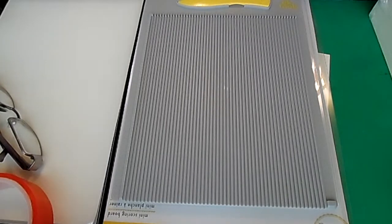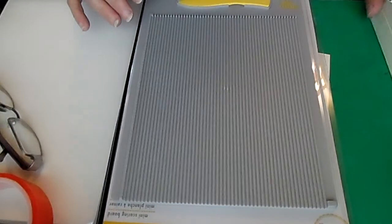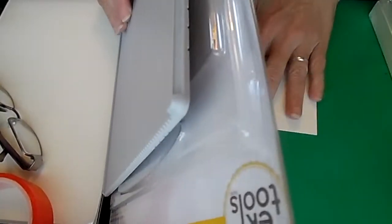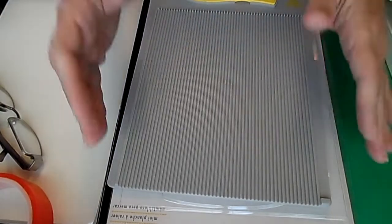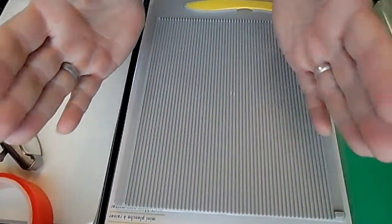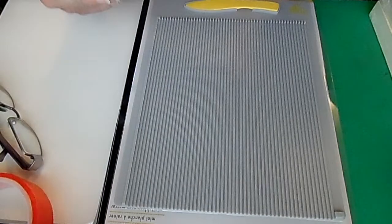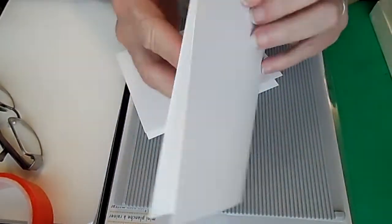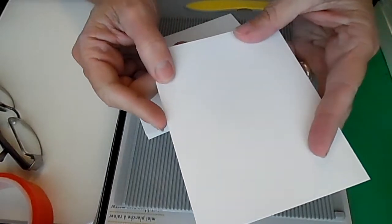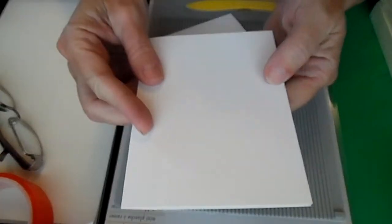And I played with this last night. I should have some laying here. Of course I don't. Sorry about that. But, oh, wait, yes I do. Right under here. No, I don't. That's my test paper. Oh, well, never mind. But when you fold your cardstock, you want your ends to meet. Here are the ones I did. Now, see how that's a nice even meet on the ends, and you don't see the other end or the other side of the card?